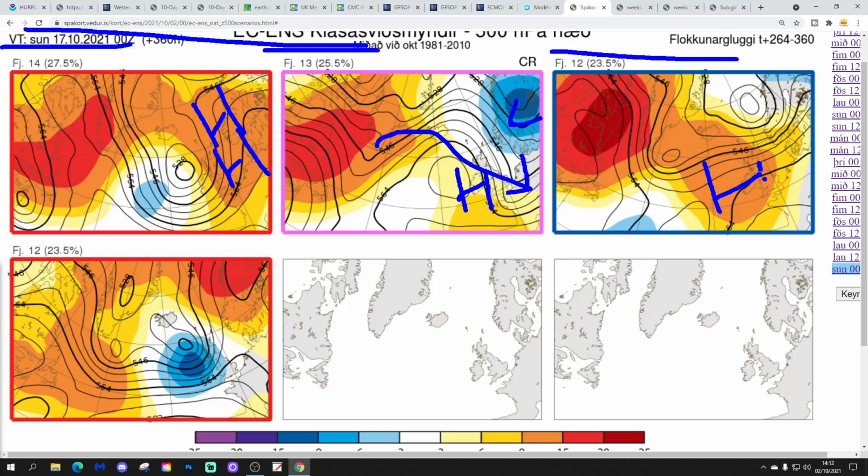12 with high pressure just to our west. Again, that's going to be mainly dry. Might bring in winds from a rather coolish northerly direction. And then 12 down here have low pressure breaking through. They're going back to much more unsettled.